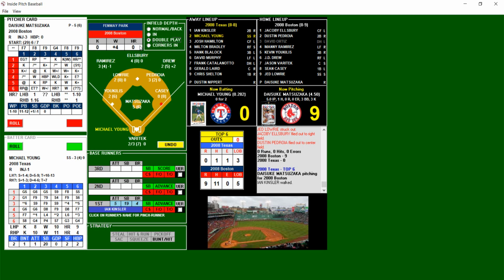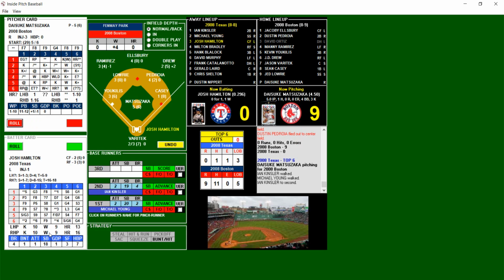Michael Young is up. He's 0 for 2, and here is the pitch. So, when the number is greater than 10, there is no strategy. 2-4, column 2, row 4. That's going to be a walk on a 1 to 15. That is an 8, and that's going to be good for a walk.